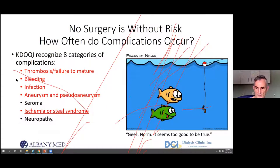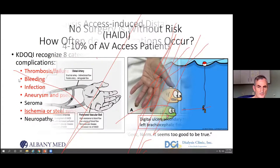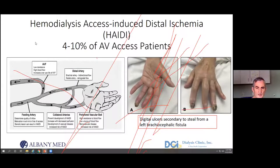I'm going to just talk briefly about steal. Steal syndrome can affect 4 to 10% of AV access patients. Steal syndrome means basically that the fistula is stealing blood away from the hand. It's more formally known as hemodialysis access-induced distal ischemia. It will affect approximately 1 to 2% of forearm fistulas, anywhere up to 10 to 12% of patients with upper arm fistulas. Blood comes through the feeding artery.